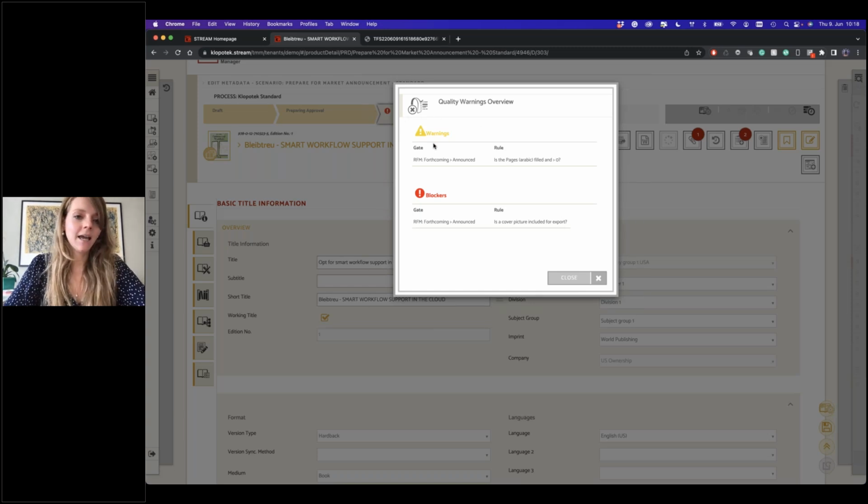So in this case, I see I have a warning. In this case, I haven't filled out my Arabic pages, and they're not bigger than 0. And I have a blocker. So we differentiate between warnings. These are just like, it would be nice to take care of, but it doesn't stop you from moving forward. The blockers really stop you from moving forward. So you cannot push the title further in the workflow until you take care of the blockers. In this case, is my cover picture really included for the export? Because if I export all my metadata, I want to have this included.